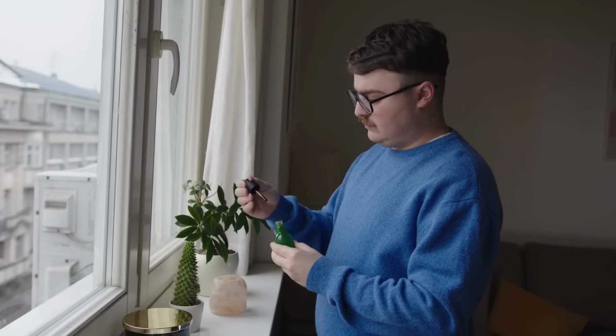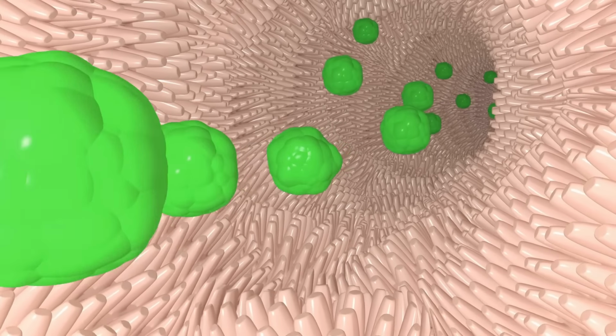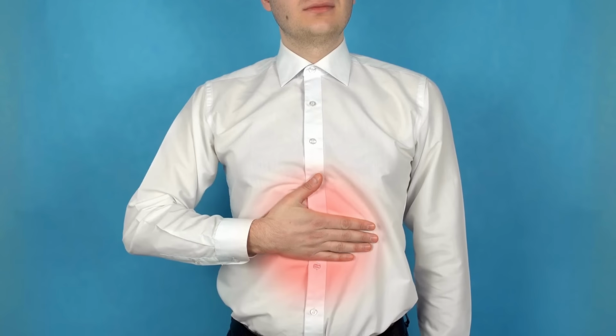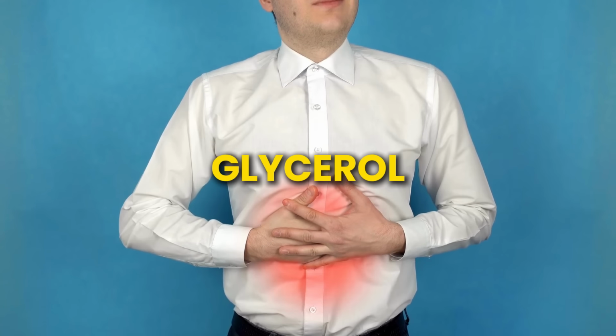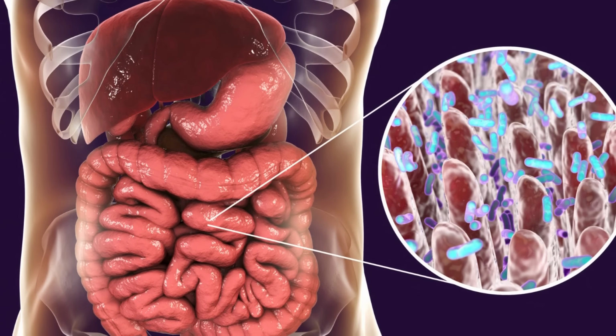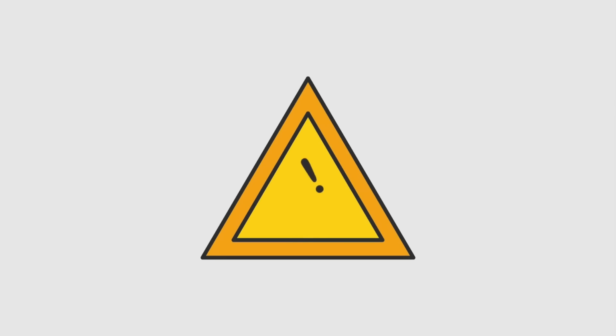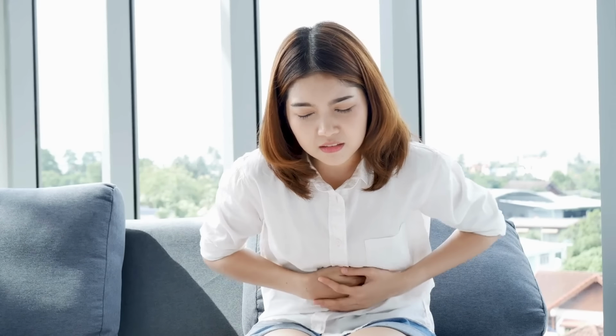When castor oil is taken orally, it is broken down in the small intestine by enzymes called lipases. These enzymes convert the castor oil into glycerol and ricinoleic acid. The ricinoleic acid is then absorbed by the small intestine, where it triggers a laxative effect. However, be careful with the dosage. Too much can cause nausea, diarrhea, and cramping.